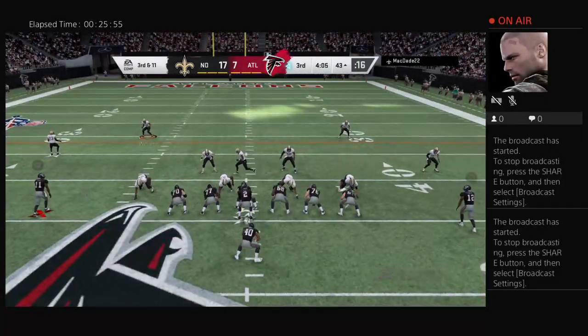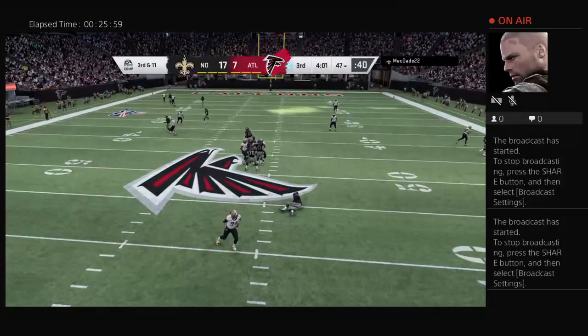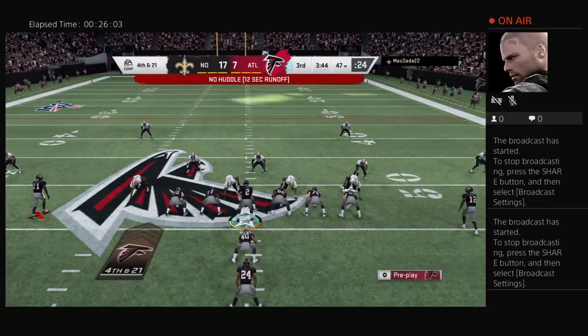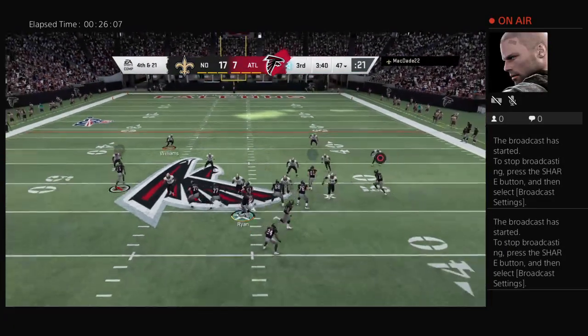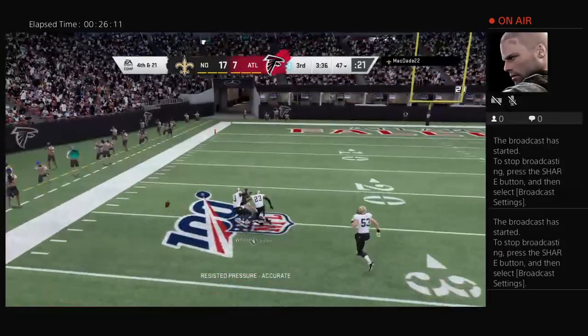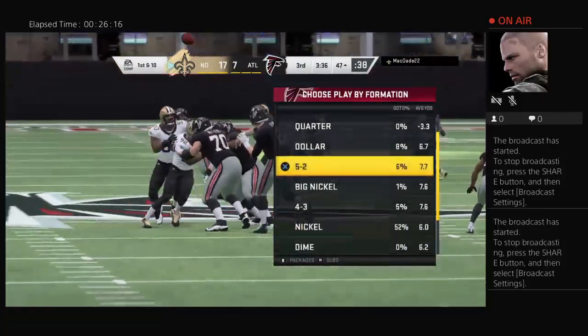On third down, Ryan. And he can't escape the pressure. Ryan goes down. Cameron Jordan, who else? He's in there for his fourth sack of the afternoon. Now Ryan. And this is going to be incomplete. Boy, a real head-scratcher there.